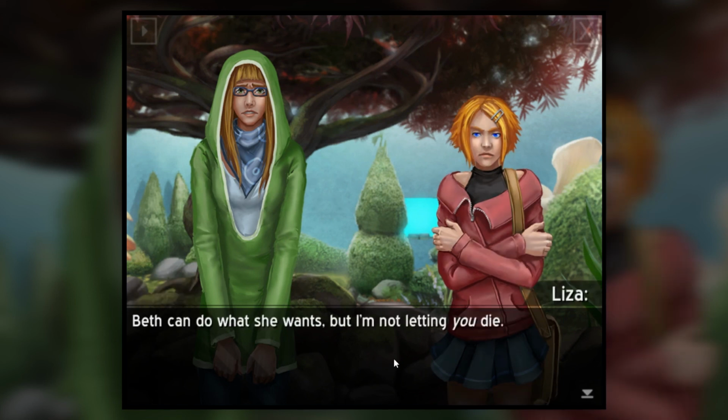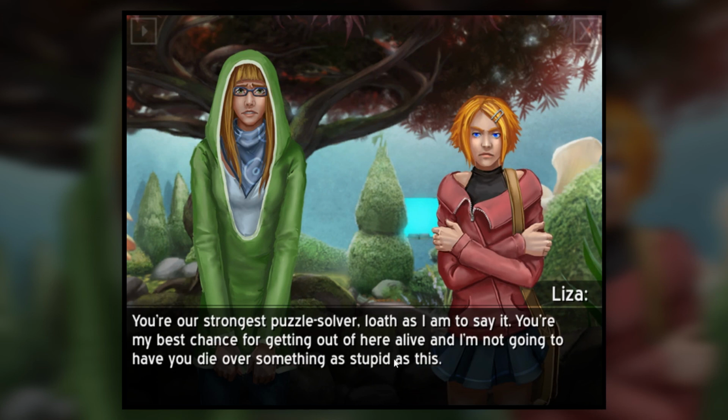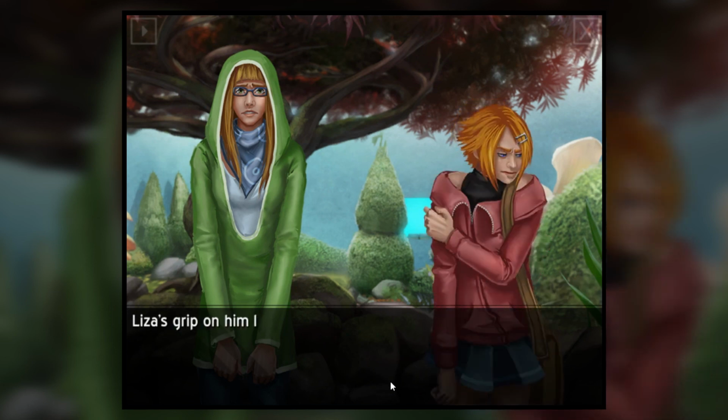Beth can do what she wants, but I'm not letting you die. You're our strongest puzzle solver. Loath as I am to say it, you're my best chance for getting out of here alive, and I'm not gonna have you die over something as stupid as this. Stop trying to play the hero.